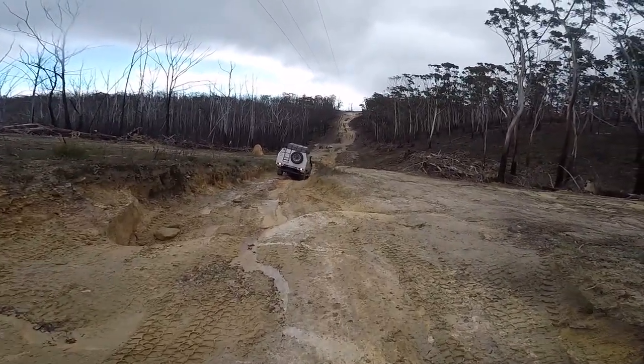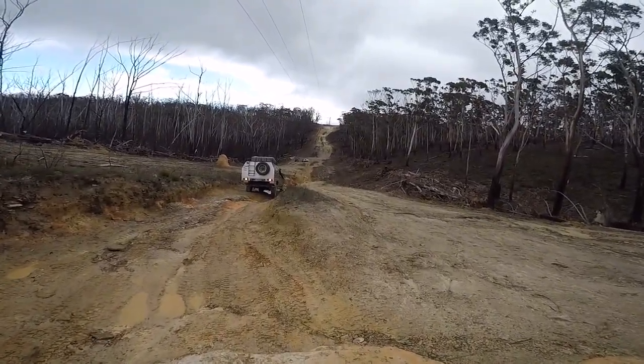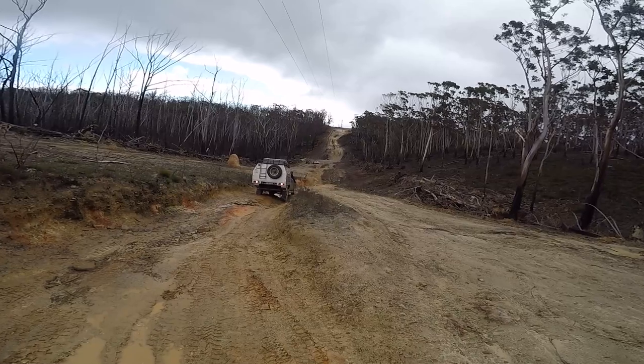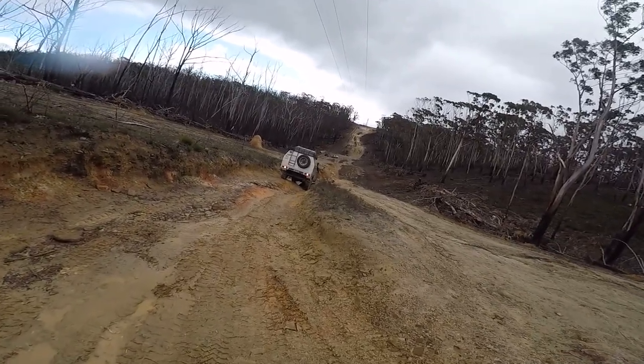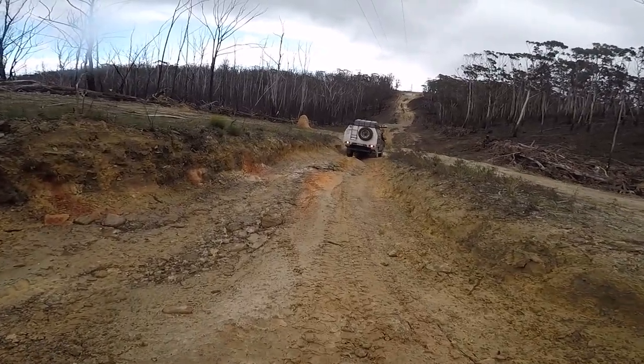Up ahead, you can see Moonrock at the top of the next hill. Moonrock's like the holy grail for four-wheel drivers. We couldn't wait to have a go at it. All we have to do is get to the bottom, assess the conditions and see which tracks we're going to take or not take.